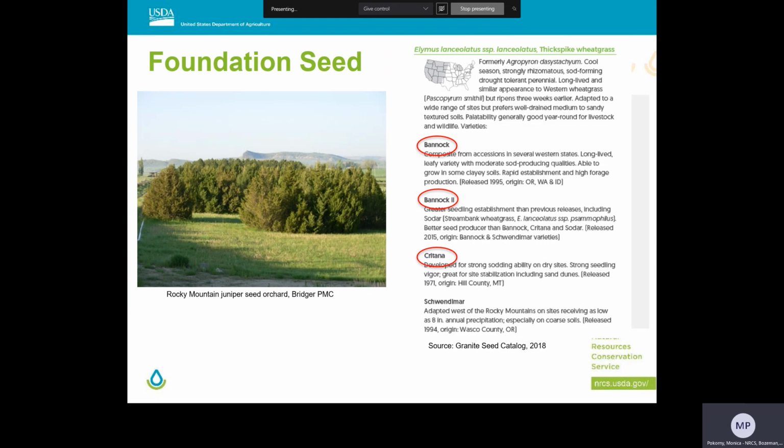Similarly, foundation seed from the tree and shrub releases, which are maintained in seed orchards at the PMC, are supplied directly to the Montana Conservation Seedling Nursery. So when you purchase live plants from the nursery, which is usually purchased through the Conservation District when you're putting in windbreaks and shelter belts, you're receiving the first generation plants grown from the foundation seed source.